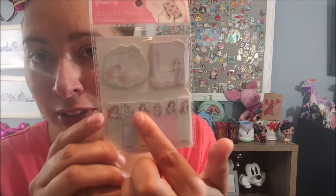Ooh, I also see some stationery items. So I have the princesses one with a bunch of the princesses. Here you have Ariel, Cinderella, Belle, Rapunzel, Snow White, and Ariel again.